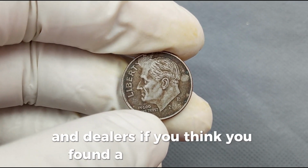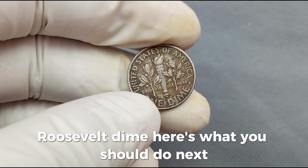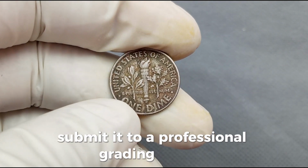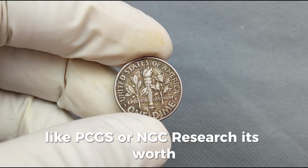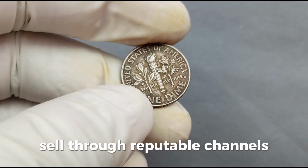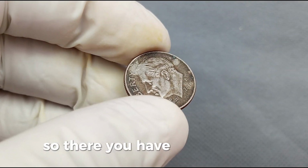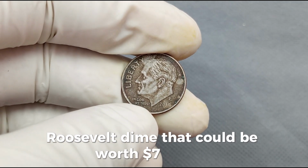If you think you've found a valuable 2013 P Roosevelt dime, here's what you should do next. Don't clean it. Cleaning can ruin a coin's value. Get it authenticated. Submit it to a professional grading service like PCGS or NGC. Research its worth. Check auction records and past sales. Sell through reputable channels. Consider auction houses, coin dealers, or online marketplaces. So there you have it, the 2013 P Roosevelt dime that could be worth $7 million.